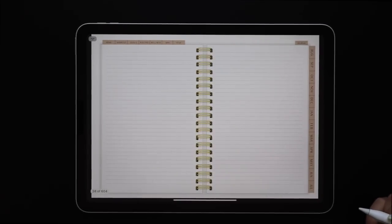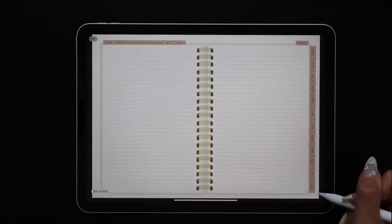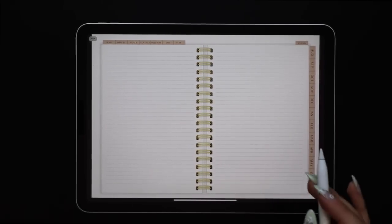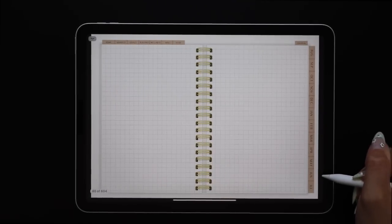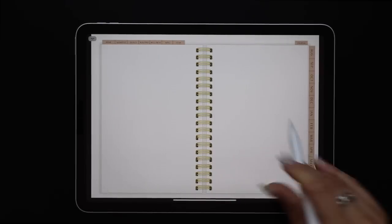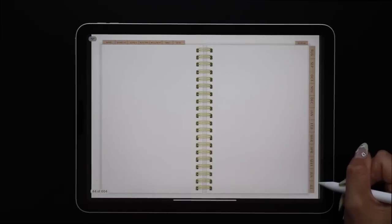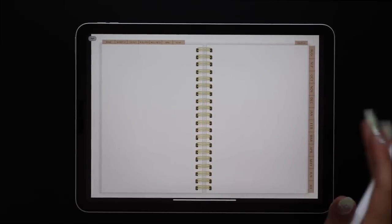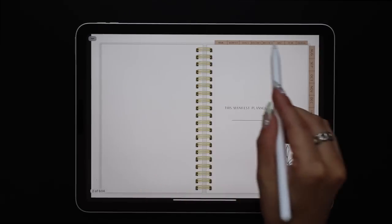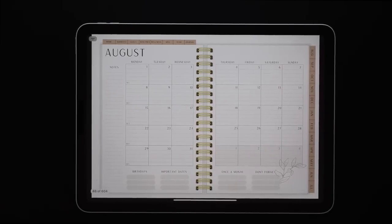And then after the year at a glance, we have journal pages. So I have 2 pages of lined pages, and again, these can be copied and pasted. Then I have 2 pages of grid pages, 2 pages of dots like on bullet journals, and 2 blank pages. And again, you can copy and paste however many you need. So that is the initial tab setup of the planner if we're going in chronological order. Next, let's get on to the months.